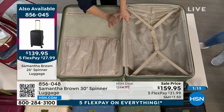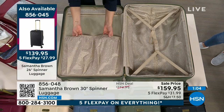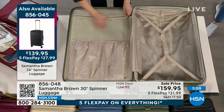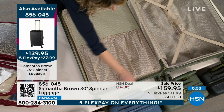Shoes are my nemesis. I hate shoes. Yeah. I wish I didn't have to bring them because they take up too much room. They don't play nice. So here you've got a special compartment for your shoes. Massive mesh pocket. I like to put my undergarments, anything like that, right in here because I can see it. They're allowed to breathe a little bit, a little more well ventilated there.